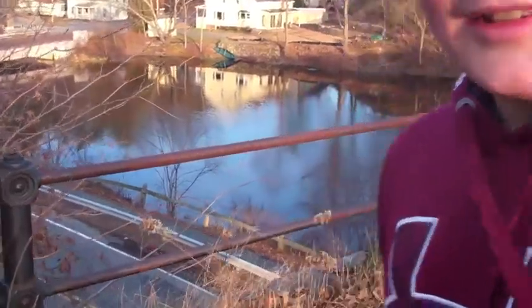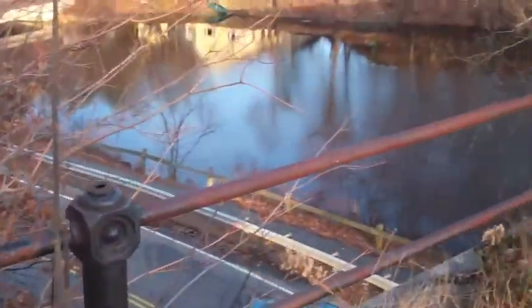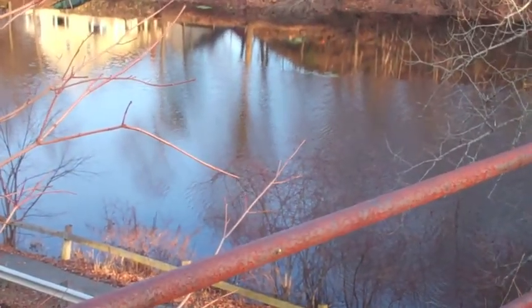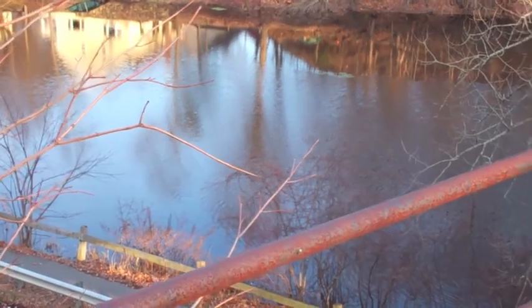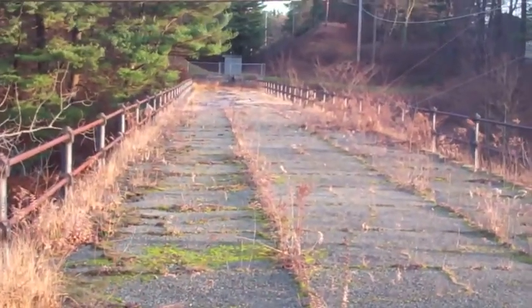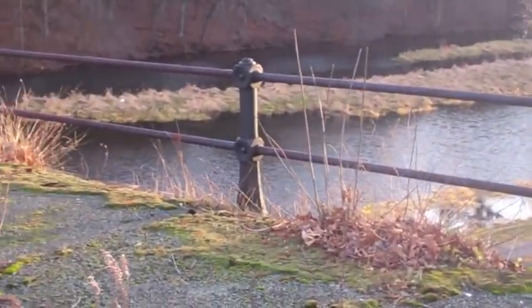Okay. Here we have the Assabet River from a different point of view. We're kind of high above it right now. As you can see, we just wanted to show you how big this really is before it goes over the waterfall. And we're on top of the aqueduct. It's pretty cool up here.